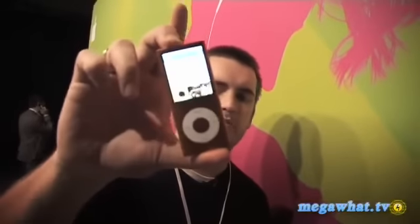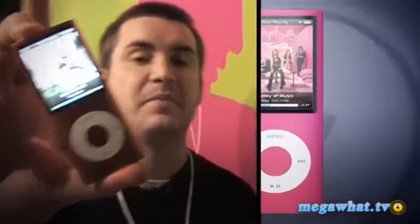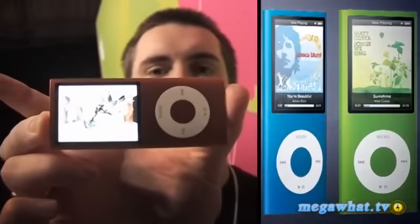So here we go, hot off the press, the new 4th generation iPod Nano. What's new about it? Well, you get a 2-inch screen which has an accelerometer in it, so it shifts that way and that way, as you can see, and there's some enhanced features. Mainly, it's pretty thin. Available in 8 gig and 16 gig models. The starting price is $109 for the 8 gig version and $149 for the 16 gig model. Other than that, it's pretty much the same as usual.